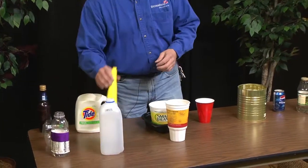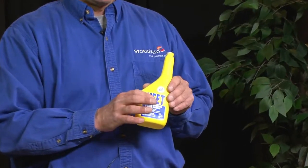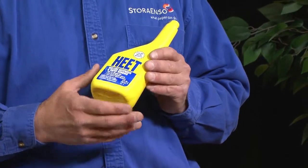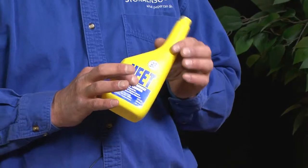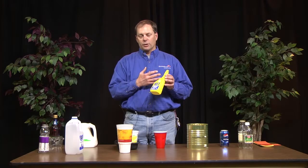Another number 2 bottle is this gasoline additive, and in the past, we've always told people if it's motor oil or something auto-related, petroleum-related, throw it in the garbage. But since this bottle cleans out really well, there's no residue left inside it, it evaporates once it's opened, this is recyclable. A motor oil bottle, on the other hand, is not.